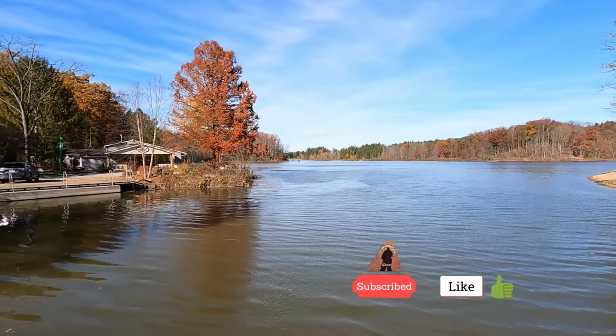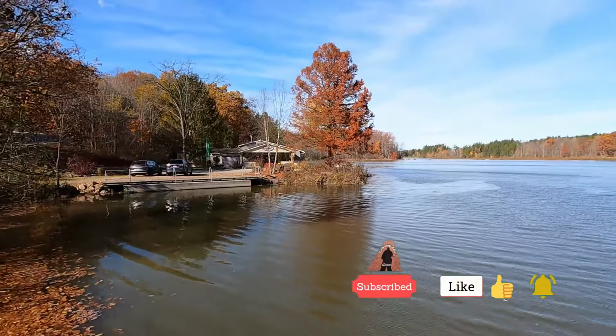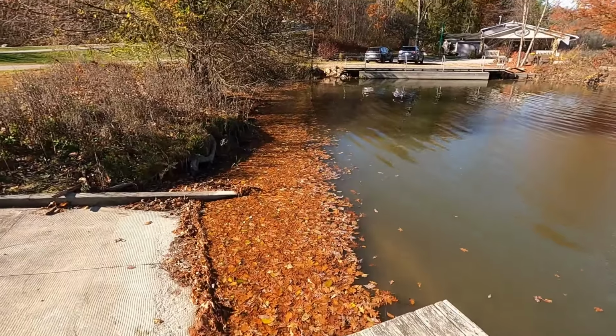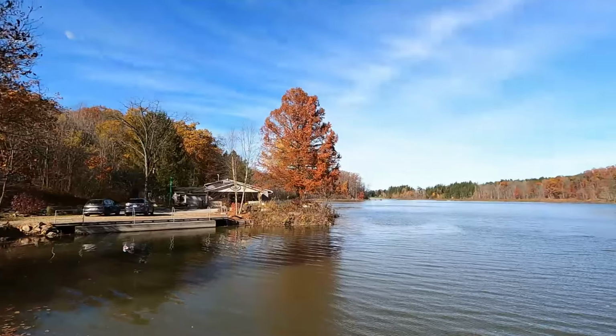It's a brisk day out here. Wind's blowing at us. Everything looks really, really nice. You can see all the leaves. It is fall. They have fallen. A lot of empty trees, a lot of pretty trees still remaining.